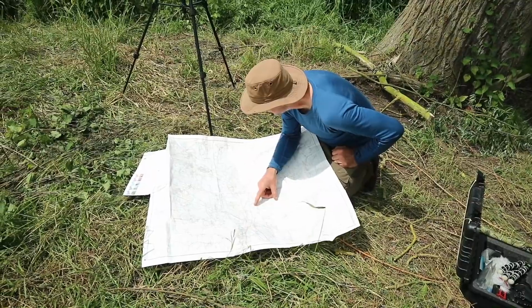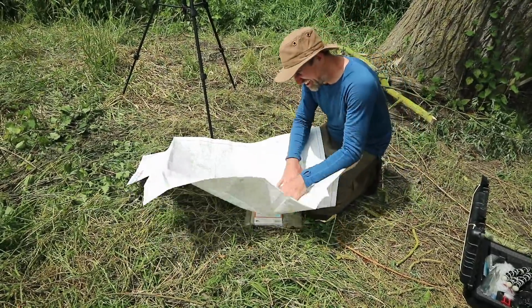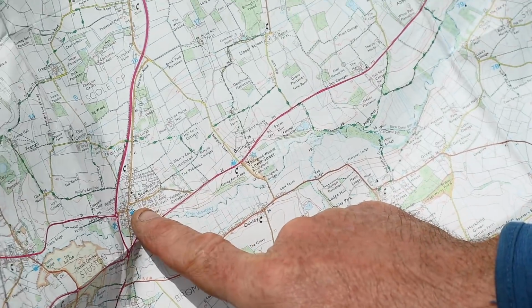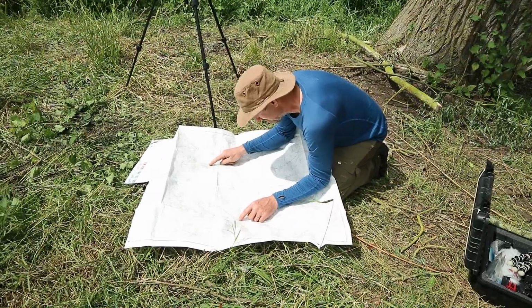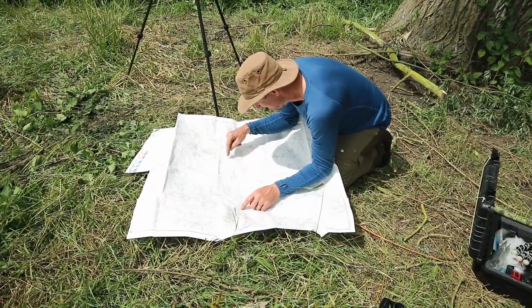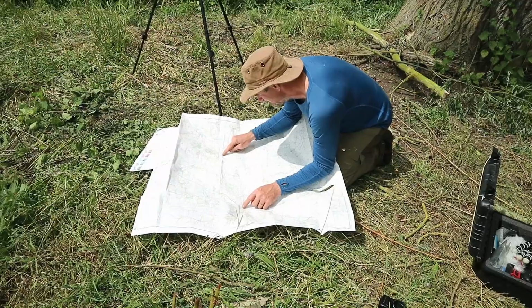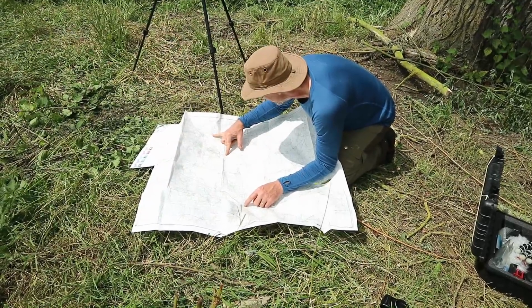16 miles, I reckon, yesterday. Fair amount. I know that the Angles Way from Diss, or from Scole rather, to Harleston is 12 miles, which almost follows the river, but obviously the river moves a lot more, there's a lot more bends in the river, so you're going further. So that's 12 miles, and then we went to about here. It might even be more than that.